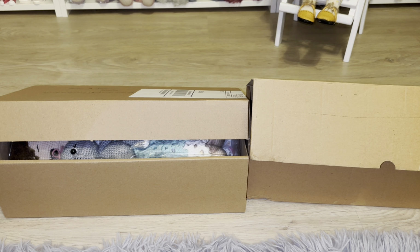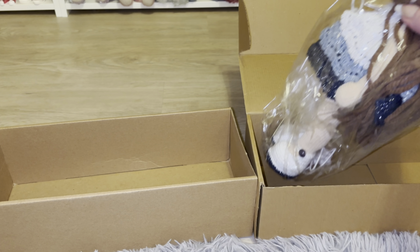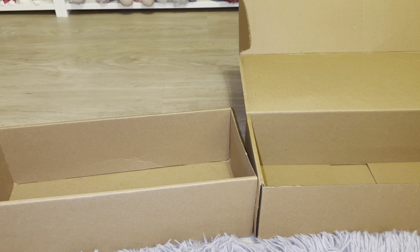Go ahead and get her out, and let's go ahead and get out our other doll while we're at it. Now this one is going to be another wire doll that can stand, and she is cute. Okay guys, let me get these dolls out of the plastic bags. I'll be right back.